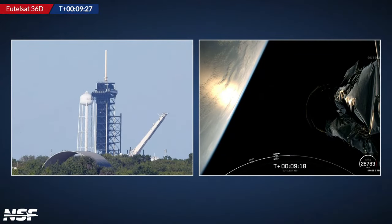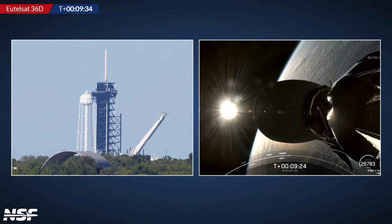And then, of course, you could see the empty pad at Launch Complex 39A. That now leaves one Falcon 9 on the launch pad in Florida.